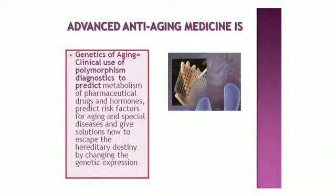And for this we have one advanced diagnostic, which is the genetic polymorphism diagnostic, to find out what happens in the genes. What is the prescription of myself when I was born? What is the book, the recipe, and how can I change the recipe? This is the point. But if we don't know what the recipe is, we don't even know how to go into this field. We just try.